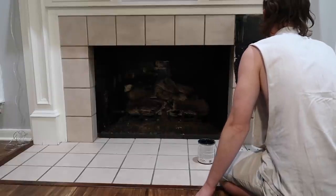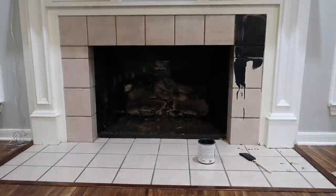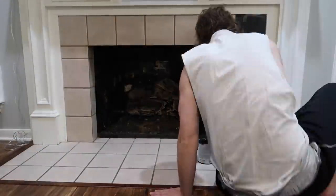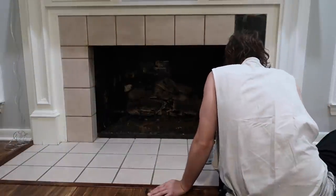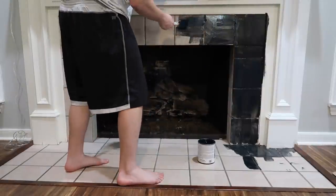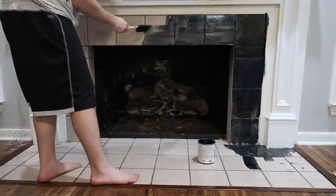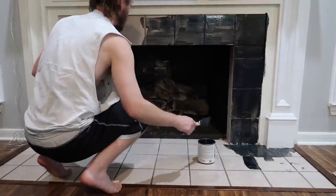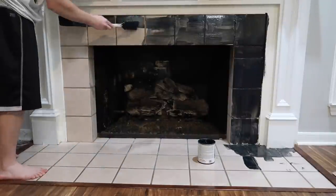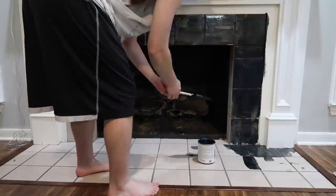We decided to paint the fireplace tile because it's a lot more affordable than replacing the tile. It wouldn't be crazy expensive to replace it because it's not a very big space, but when we renovate this fireplace, which we will someday in the future, we're going to totally redo it, which will be a little bit pricier. So for now, this is a great affordable option.